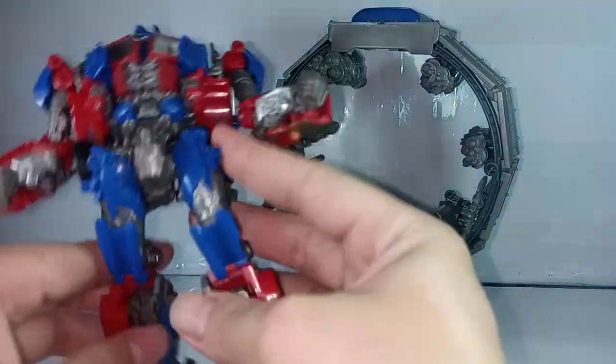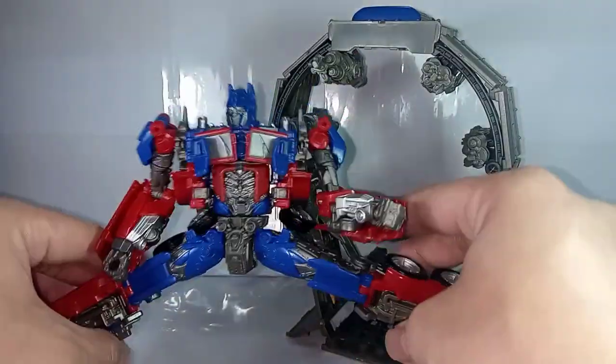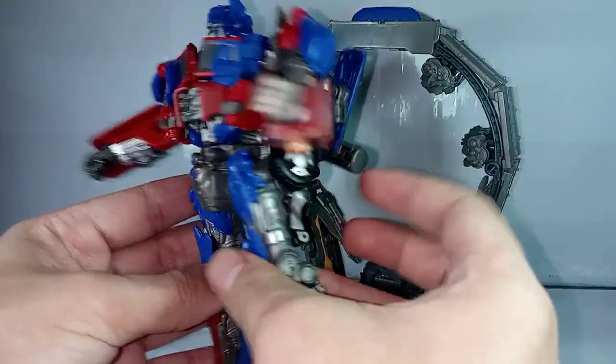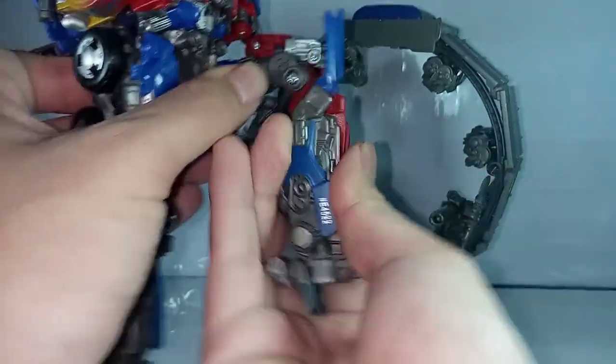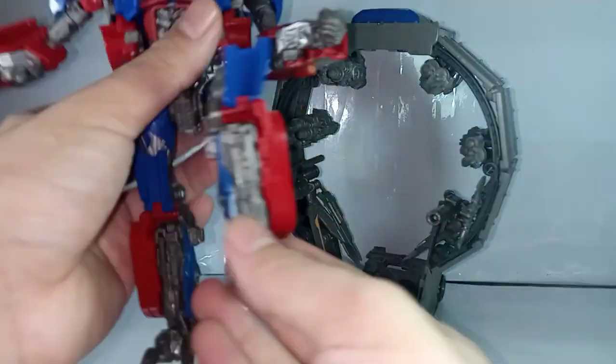And let's see if he can do the splits. He can do the splits pretty fairly. Not the perfect split, but still a great split. And here we have a 90 degree bend at the knee, right here, as well as movement on the knee guard.